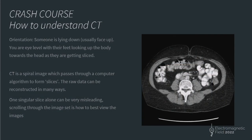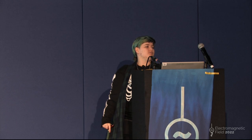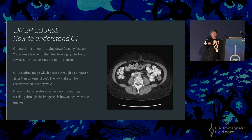CT is a little bit more difficult. With CT, for an axial like this, you have to imagine that you are stood at the foot of a person, looking up at their head, and someone has come with a guillotine and is slicing them. So you are looking at this person from the feet towards the head. If you look at one slice in isolation, it can be very misleading because a lot of the gubbins look the same. So if you ever see a radiologist looking at a CT, you'll see them pressing to loop it forwards, looking at the pictures, then pressing to loop it back and looking at the same pictures, continually pressing the two buttons to decide whether it's normal or not. Most of the time they get it right. Sometimes they don't.